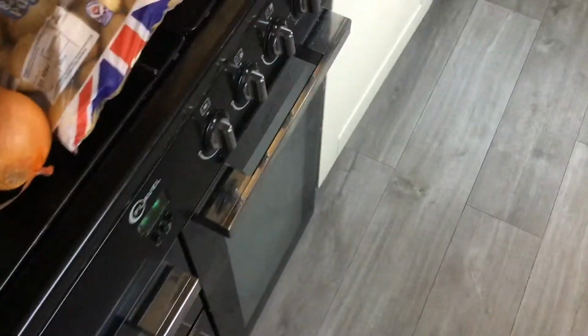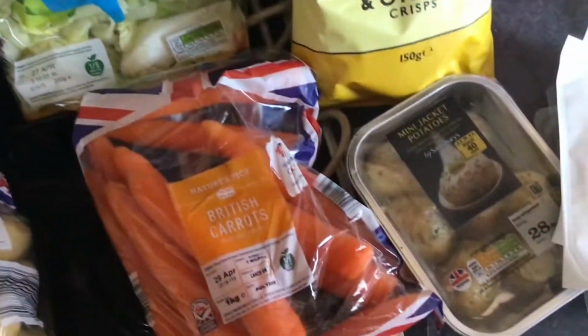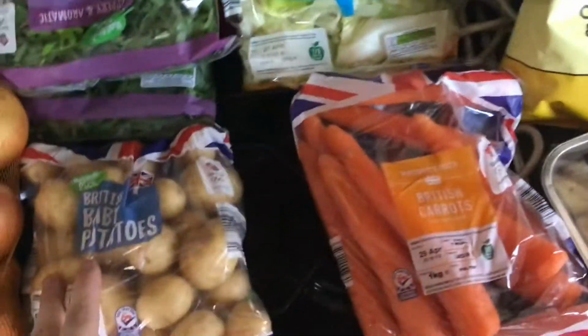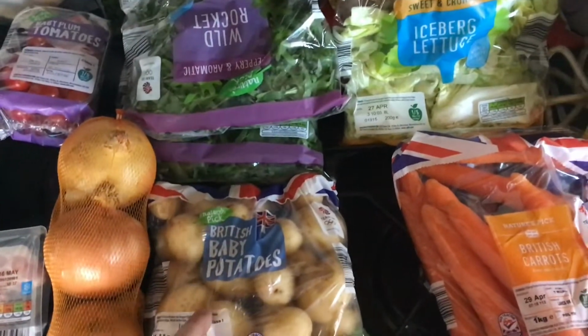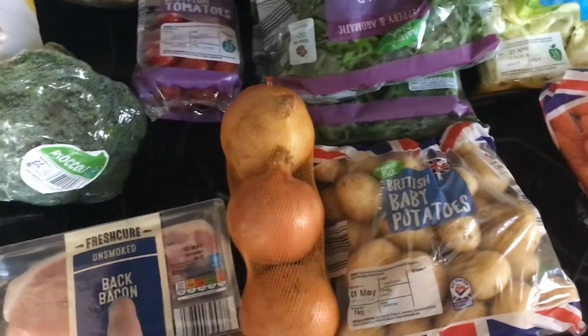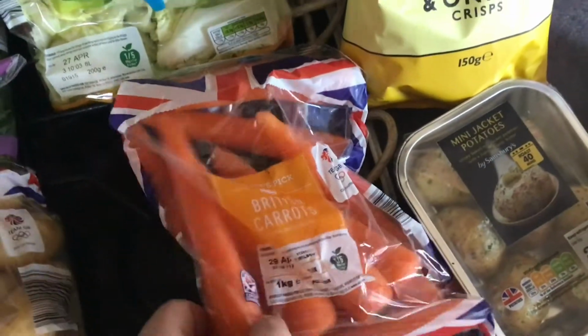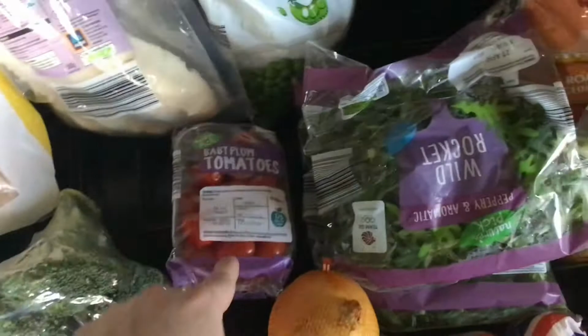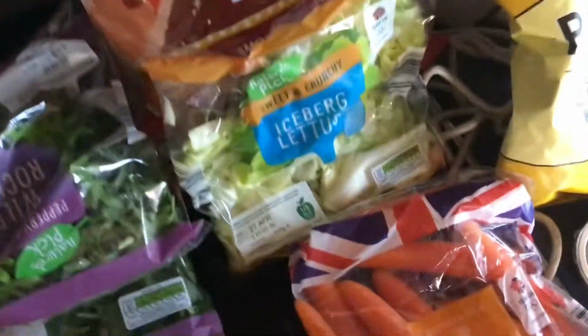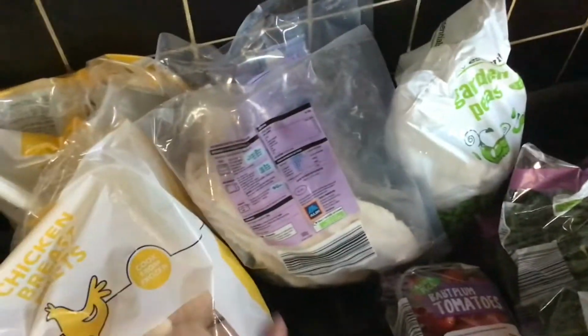Just today from Aldi and Sainsbury's. So I'm trying to run the fridge down, so there's not much fresh stuff. Red carrots, mixed potatoes, brown onions, broccoli, plum tomatoes, two packs of flour, iceberg lettuce. Frozen stuff: garden peas, two pasta plates, two chicken breasts, mince, rice, and some packed bacon.